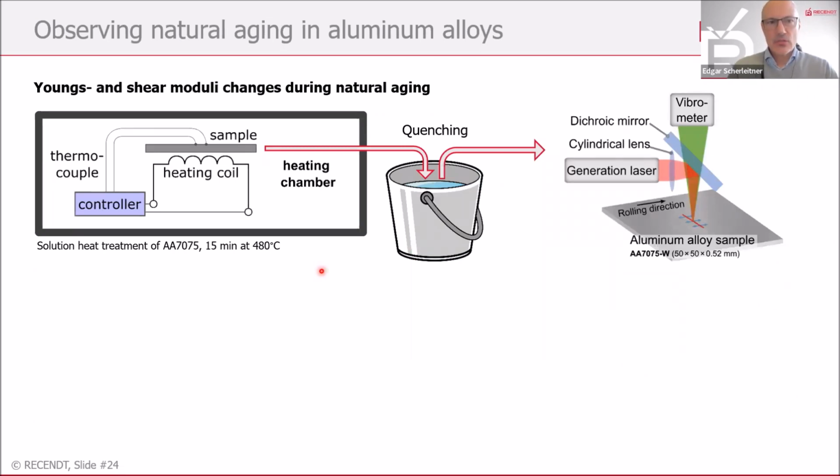Laser ultrasound is also capable and suited to observe the natural aging process in aluminum. As you see here, the sample was in solution heat treatment at 480 degrees, then it was quenched, and after that it was observed for 24 hours.